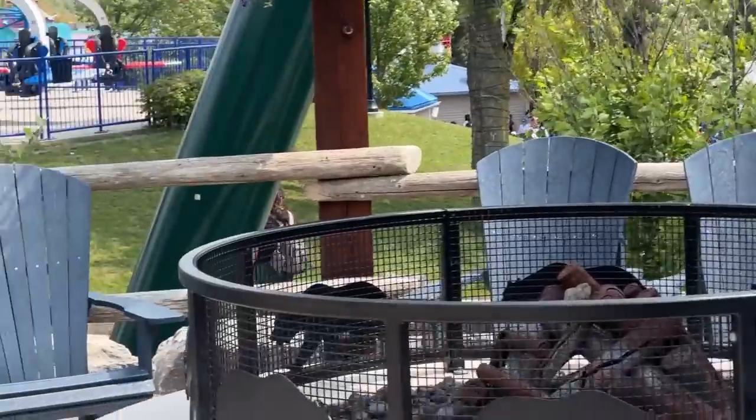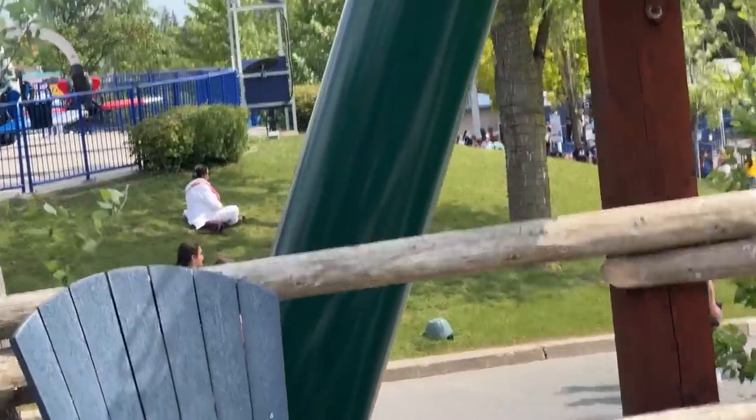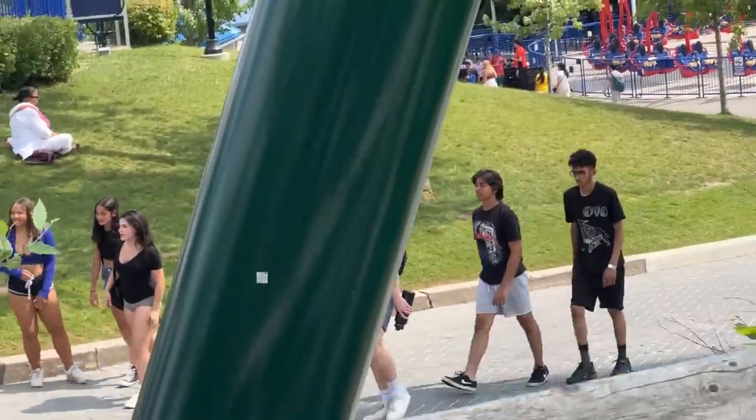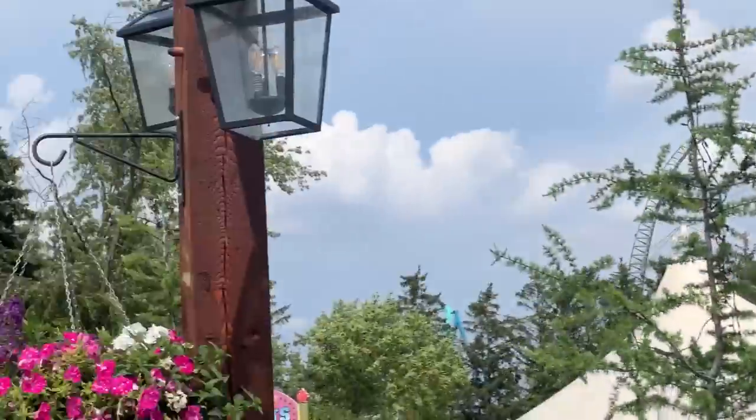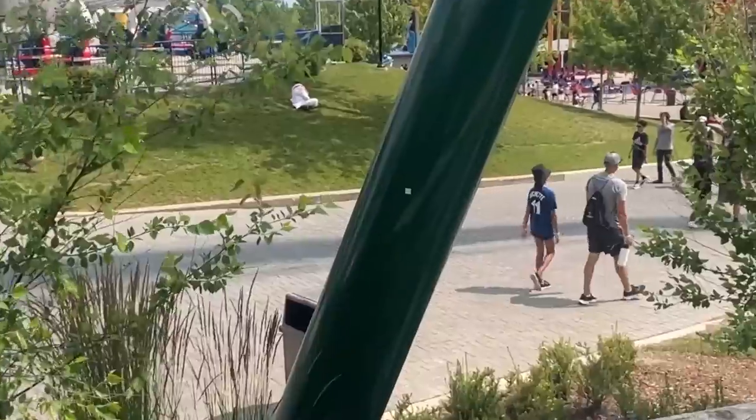I can't see how they're going to do this. You wouldn't remove Vortex when you just painted it, and there's definitely been money going into it, unless something came up. But nonetheless, I think Vortex is safe. I don't think Wonder Mountain's Guardian is safe, but we'll have to see.